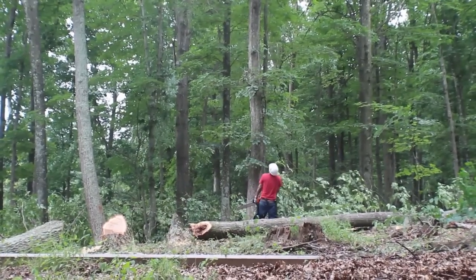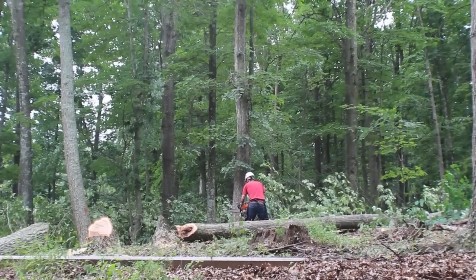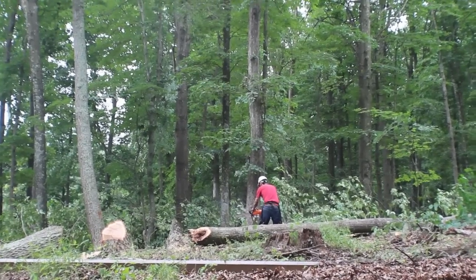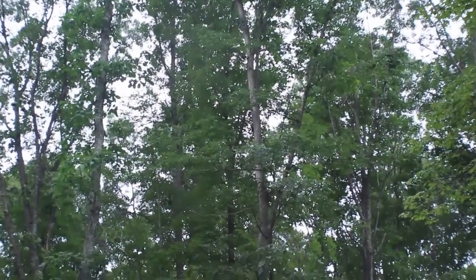Clearing land is a huge task, no matter how many times you've done it. This isn't our first time. We cleared land for livestock on our previous property, so we knew the work that lied ahead of us. Having the proper equipment to get the job done is definitely imperative. It makes life so much easier.